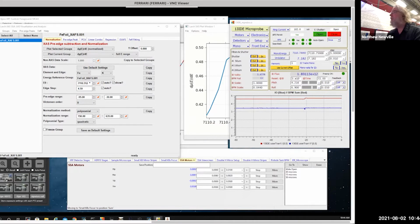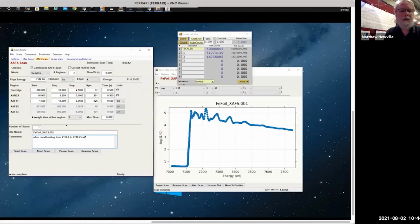I'm just writing this down. So I'm going to look at the 6. Oh, that's not on screen for you. Let me just go check that. I'm going to do two things here. I'm going to be ready to scan that again after recalibrating, but I'm also going to now, under detectors, select which ROIs we're going to collect.